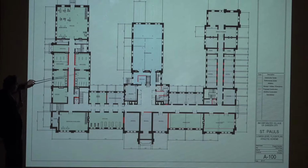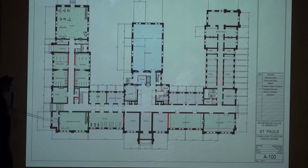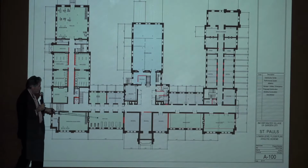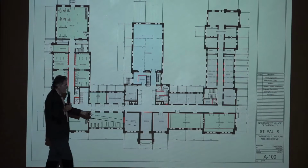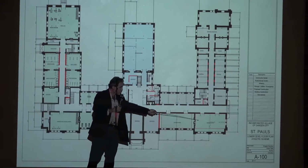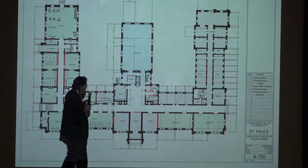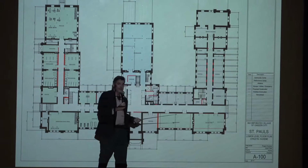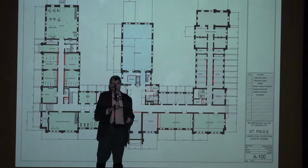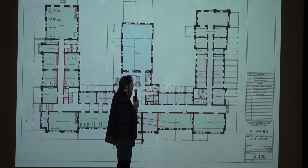Then again, with some partial demolition, we have bathrooms and locker rooms. We have storage rooms. There's a yoga room, exercise room, cardio. So we have these facilities all dedicated to sports. Over here we have some pickleball courts. And the rest, what you see in gray, is mechanical, electrical, and IT to service the whole building.